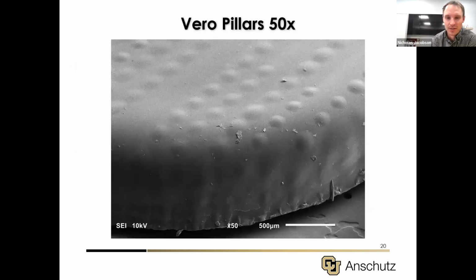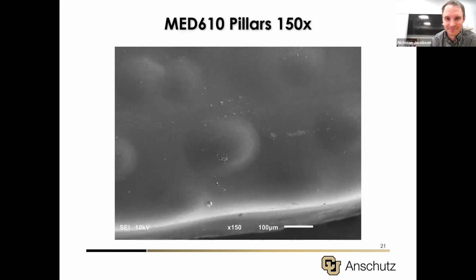I just want to show off some more of these SEM images. I just love SEM and the resolution you can get out of it.